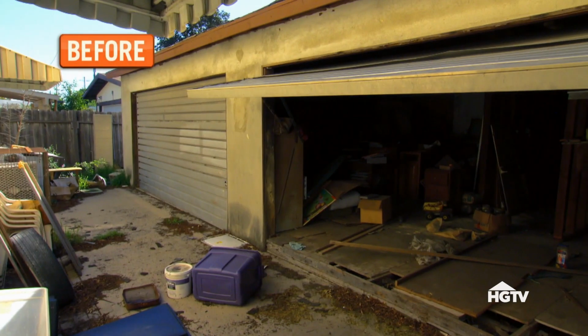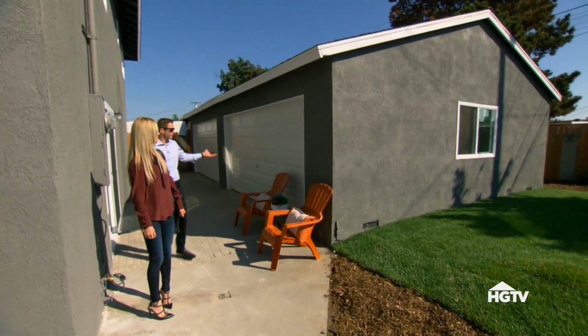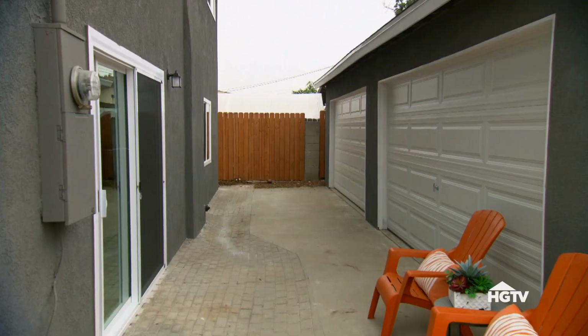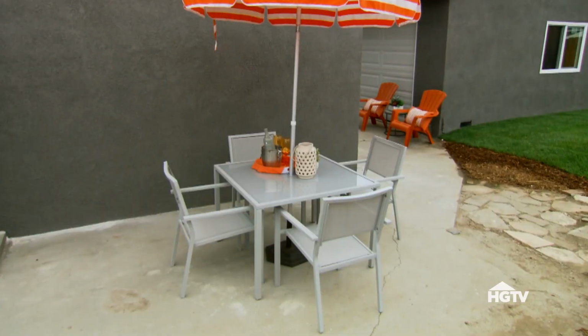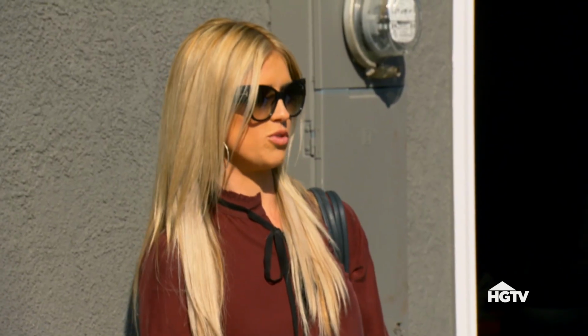Well, we still have the giant garage, but we have a nice yard. And you know what? The garages don't look that bad. The new garage doors look good, the paint looks good, and what was that thing called? The kiln? Yeah, the kiln's gone. We actually have a cute little sitting area now. It definitely looks so much better.